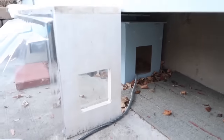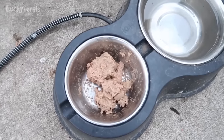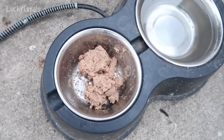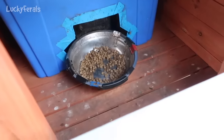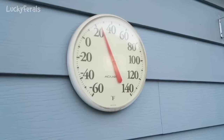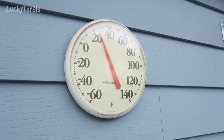So it's pretty interesting. It's about 4:55 p.m. and I just gave Hydrox the other half of the can of cat food that he got earlier today. He still has quite a bit of dry food in the feeder. The temperature in his sunroom is about 38 degrees. The temperature outside is about 25 degrees.